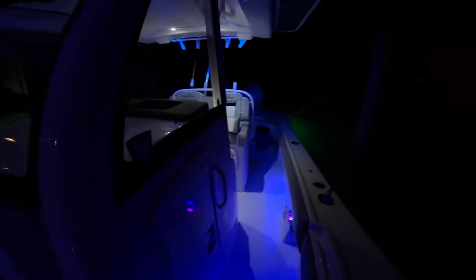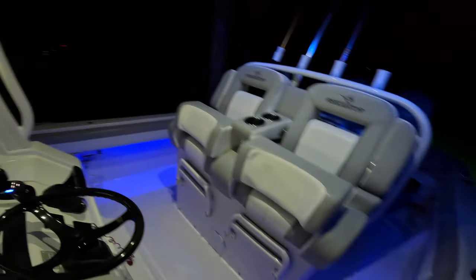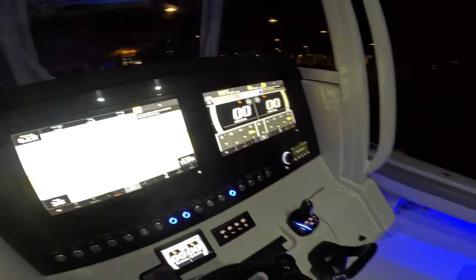We were actually on this 31 Regulator here. This is my dad's boat. My boat was getting a little repairs done, so we were able to use his boat in the meantime.